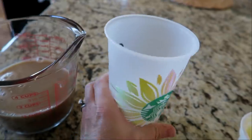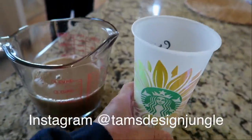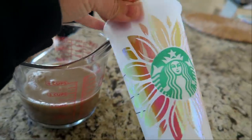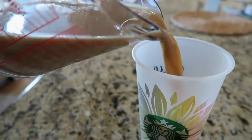All right, I've got my ice in here. A little personalized cup. These are from Tam's Design Jungle, I think, by the way. I'll link her below, but she makes the coolest cups and they change colors. And Olivia is laughing in the background.